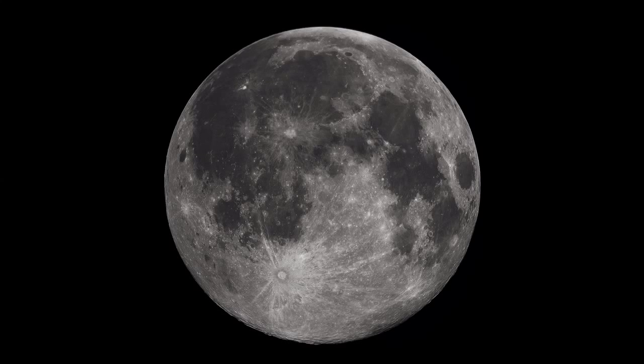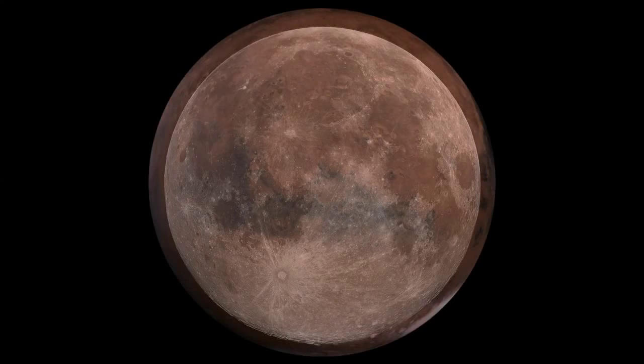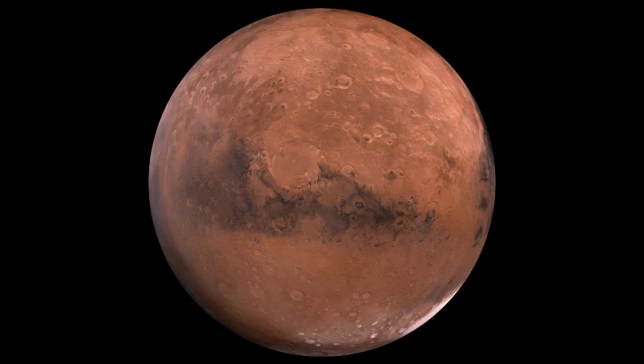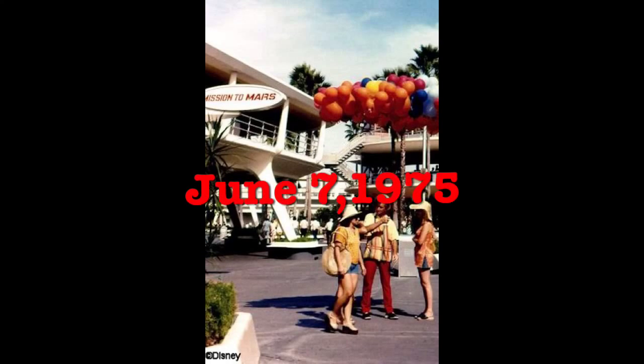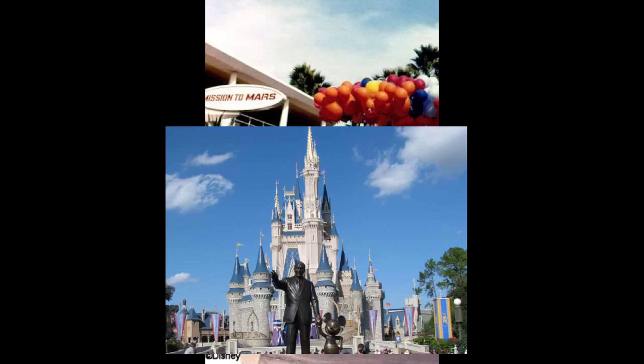So, with the moon being old news, Disney set its sights on a new place. A new planet, if you will. So, on March 21st, 1975, Mission to Mars opened in Disneyland, while on June 7th, 1975, Mission to Mars opened in Walt Disney World's Magic Kingdom.